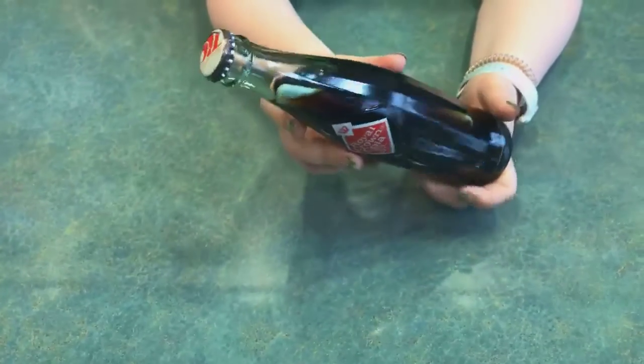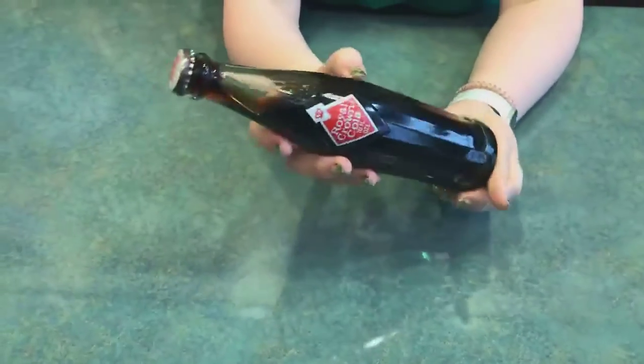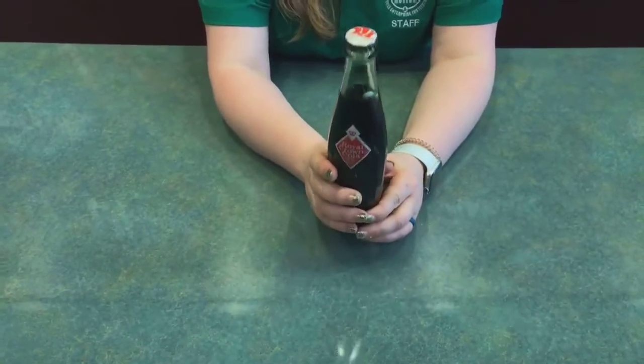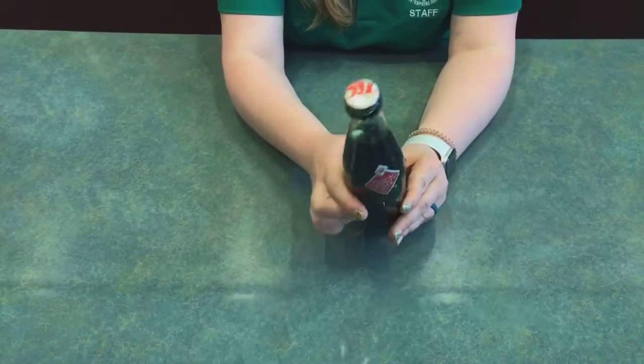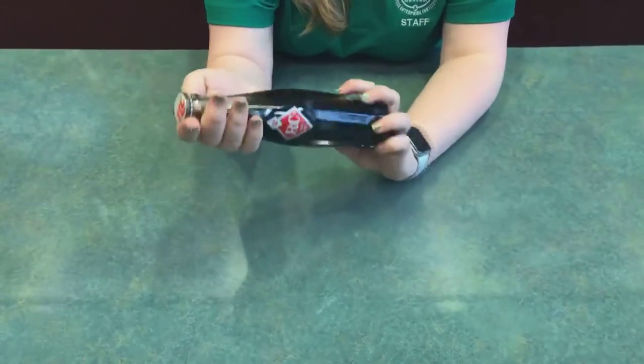Okay, so back in the early days of bottling, you would return your bottles to the store and they would reuse them. They would put them through a bottle washer, and that bottle washer would kill all of those germs and get out any little debris that was in the bottle.